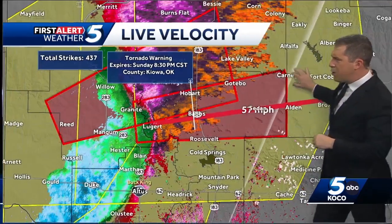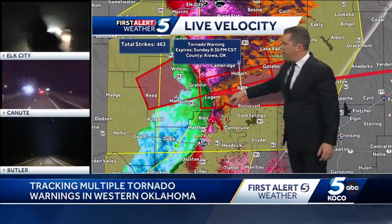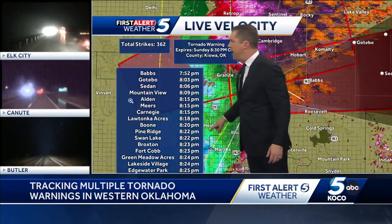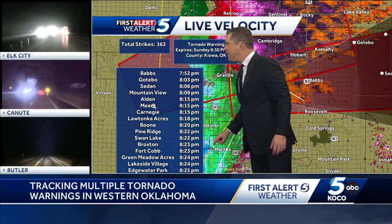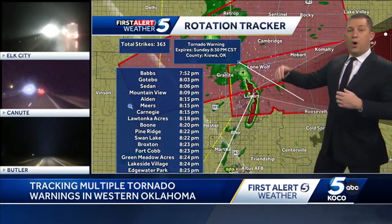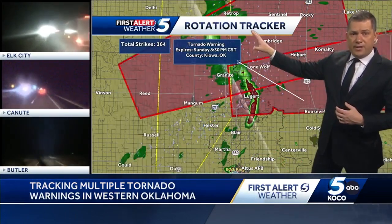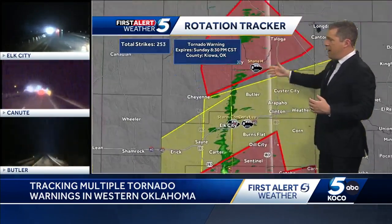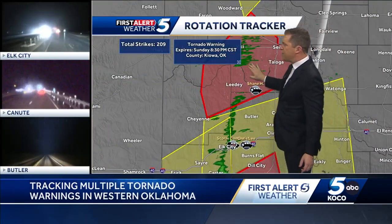So this right here, again, this tornado warning goes all the way up towards Carnegie. And so this is going to be north of Altus here, down by Lugert. Moving to the east, this is in Mountain View at 8:09, and then Carnegie 8:15, and then Fort Cobb at 8:23. Jonathan, let's go up to the north. Let's give an update for those in the Woodward area. We have Shane Helton up there, and want to give an update for this warning that we have.